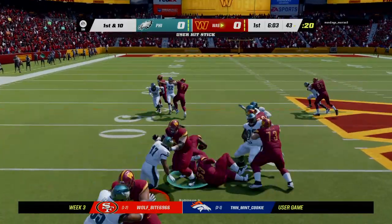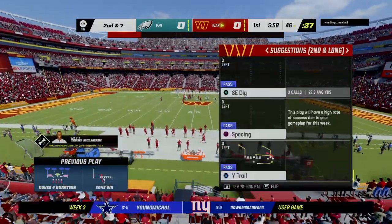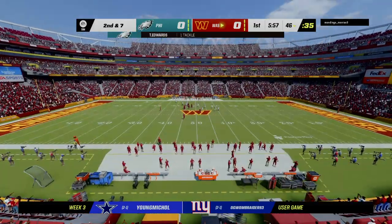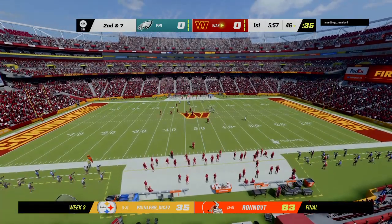A run here for the rookie. It's Brian Robinson. And not a whole lot of room to operate there on the first down run. He gets maybe 3. But from an offensive perspective, that was a tough run because he only picked up 3 yards.